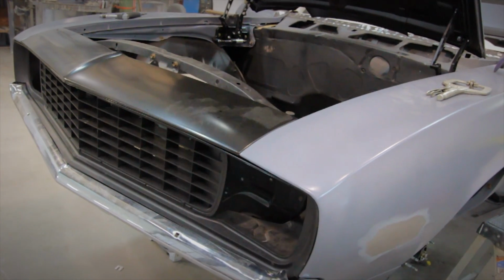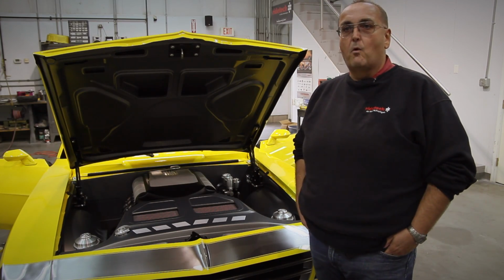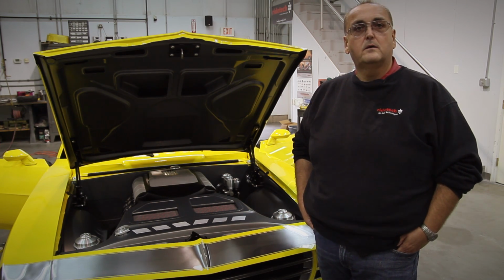So you don't want to have to worry if the car is going to make it or not. And we want to make sure it makes it. Everything else falls in line behind that. The form always follows the function.